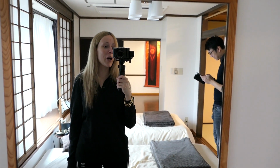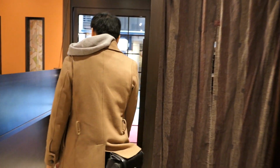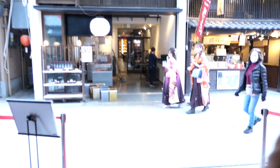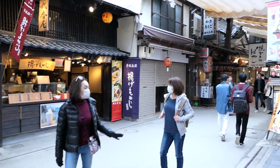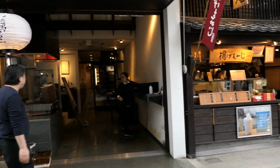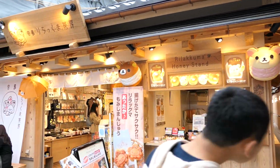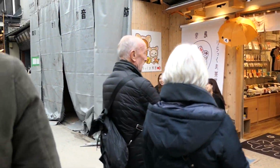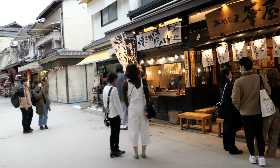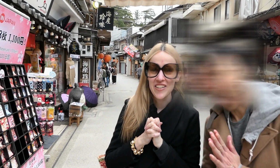Let's go to the Totoro shop, they close soon. Are we here for the Totoro shop? Yeah. Okay, let's go explore. That's the main street. Okay, should we go down that way first? We go to the Totoro shop now.